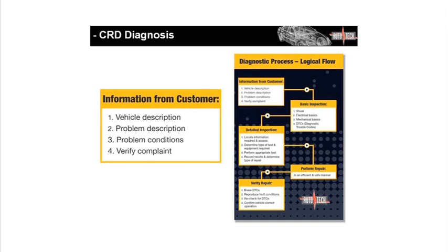Information from the customer refers to gathering as much detail about the customer's complaint as possible. This means talking to the customer about when the complaint happens, what it sounds or feels like, and test driving the vehicle with the customer if necessary.